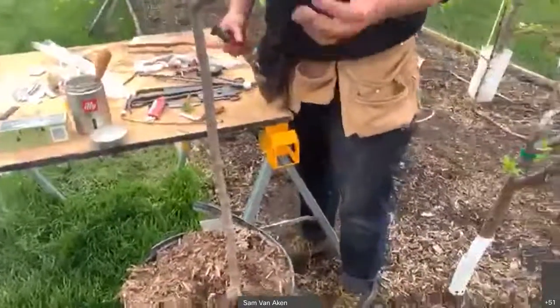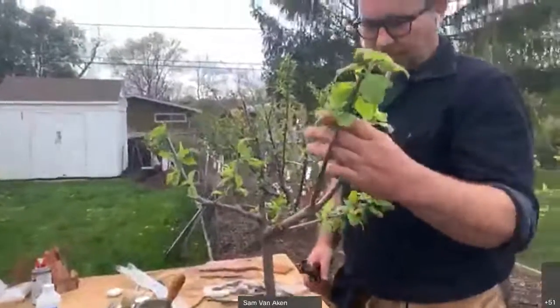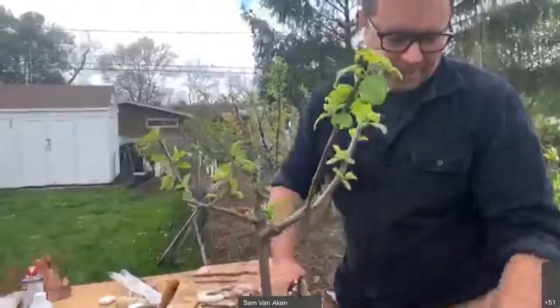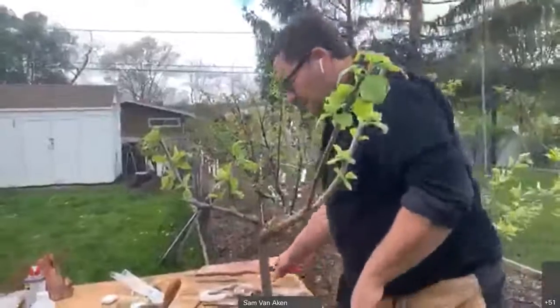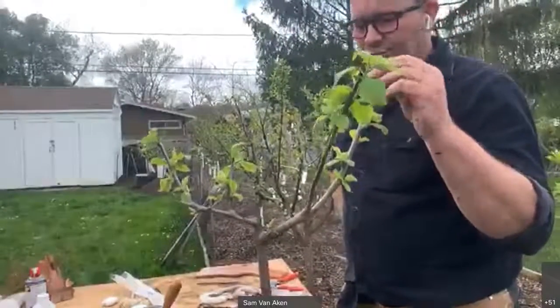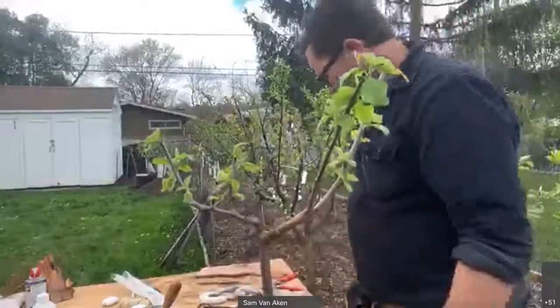So if we're doing multi-grafted trees, what I'll do is grow them 2 to 3 years until they have 3 or 4 different scaffolding branches. Those are branches that come out to the side. This tree, what I did is I actually pruned off and harvested some of this wood to use for grafting somewhere else.